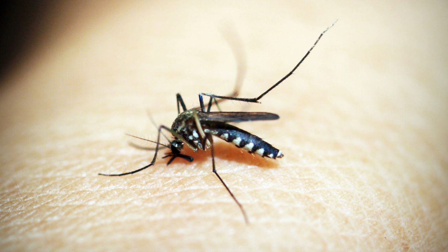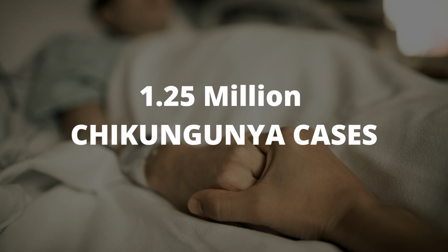First of all, let us know what this test is. Chikungunya is a mosquito-borne viral disease. It is characterized by sudden high fever and severe pain in the joints. In 2016, there were 1.25 million chikungunya cases in India. This virus can be transmitted by mosquito bite, maternal-fetal transmission, or organ transplantation.